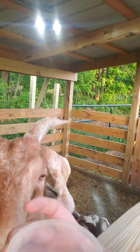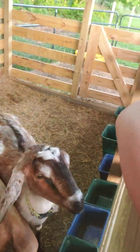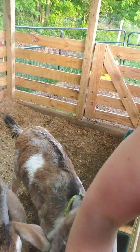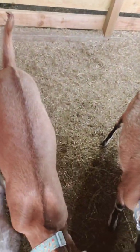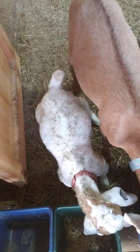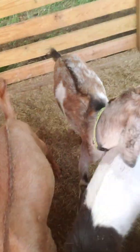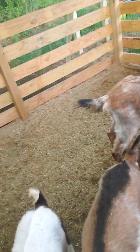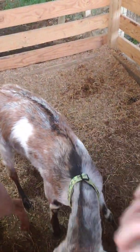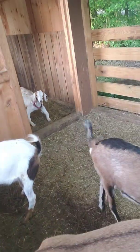And last but not least, everybody comes out for their grain. Now this is the mix of herbs that we used. So there are herbs, and there's the crypto arrow, and hopefully you can see down there, that is Noodle. He was under the hay feeder, so he is covered in hay. But everybody gets their cup full of grain. Hi, Noodle.